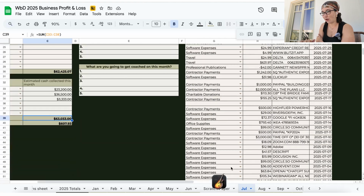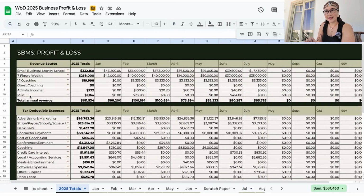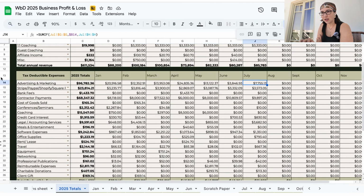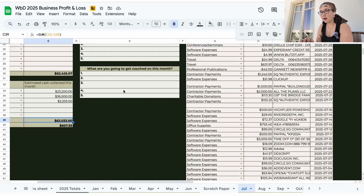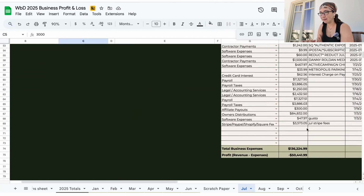Now, we can look at all of the expenses and compare and contrast by going over to my 2025 total sheet. Okay, so now we can see my totals and how much I spent in advertising in July. $7,700 compared to what I said I was going to spend, $10,000. So I spent less than I budgeted for. I budgeted $3,000 for Stripe fees and I already know I spent more than that. That's a good thing because that means I earned more than I thought.